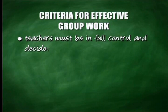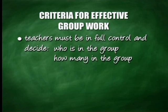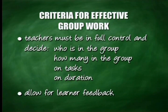Can you give us the criteria for effective group work? The most important point is that teachers must be in full control of what goes on in the classroom. That means they must decide who will be in each group, how many will be in each group, what tasks the learners will do, and how long it will take them. Timing is very important. Then there must be space for learner feedback. There are many others as well, but those are the most important criteria. In a nutshell, effective group work management technique requires a sense of courage and fairness from the teacher.